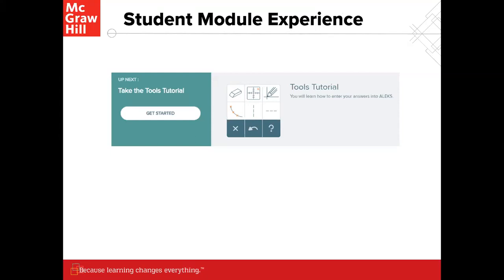So in that initial knowledge check, we're looking for what they know, what they don't know, and then that yellow zone, what they're ready to learn. However, before we put them into that knowledge check, we take them through a tools tutorial because many students have not used the computer to enter math symbols before, and the tools that they see may be different than what they've seen in other programs.